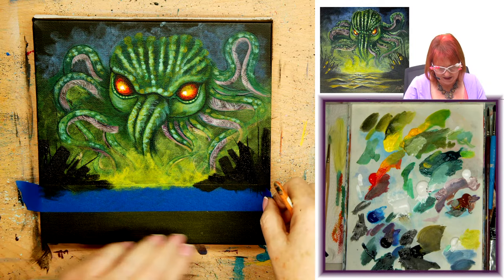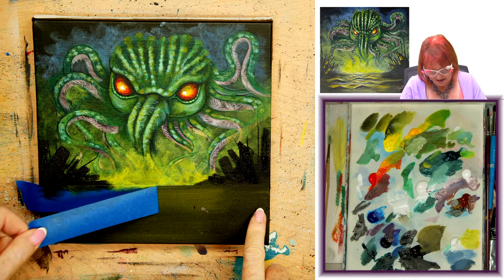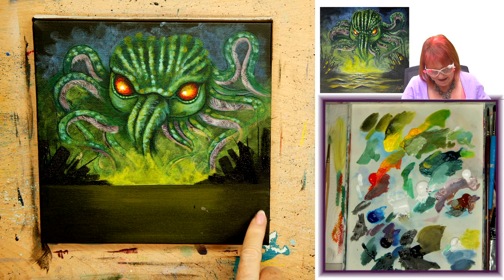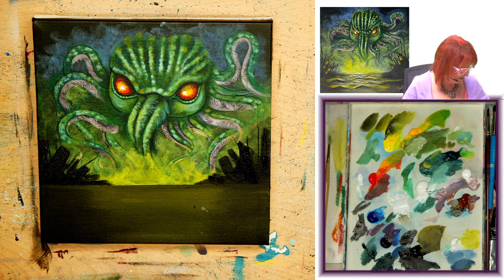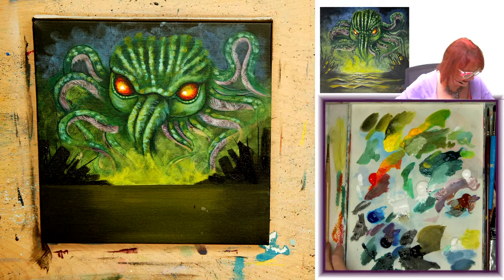Now I can go ahead and pull my tape off, theoretically. Yay! With a crisp line that now will help it look like a water's edge no matter what I do. Super crisp.